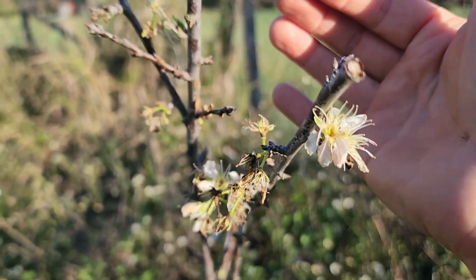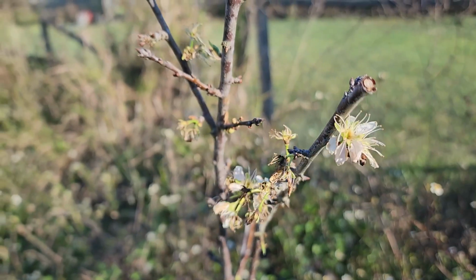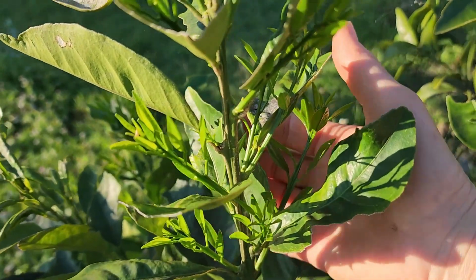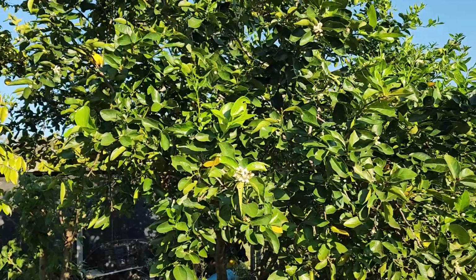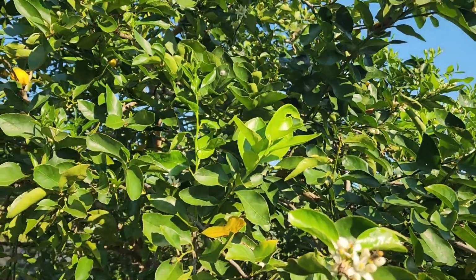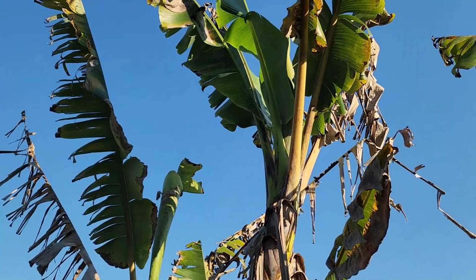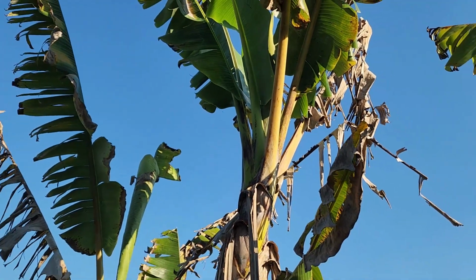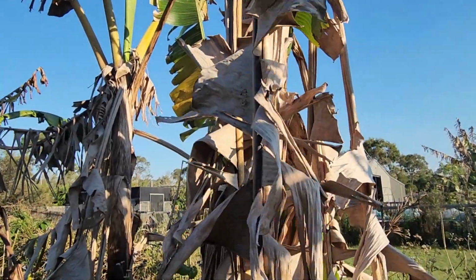with flowers on the yellow, on the gold plum. Oh, look at the Arnold blood orange. Lots and lots of new little branches and leaves. And here the second lime tree with its pretty flowers. Look at the poor bananas. The new leaves are fine, and I can see over there the flower coming. They will all recover well, and all the dry leaves, all the dry bits will go into the garden bed.